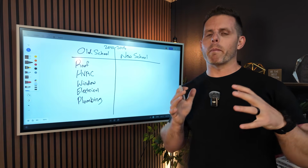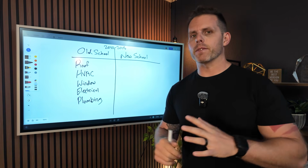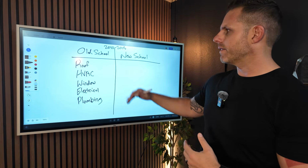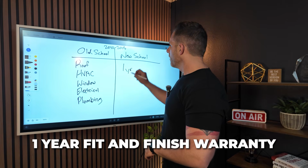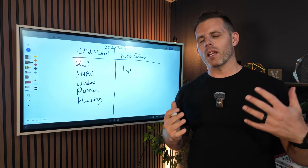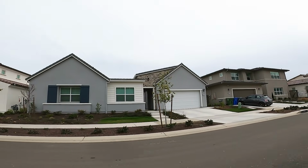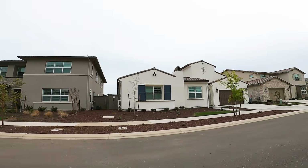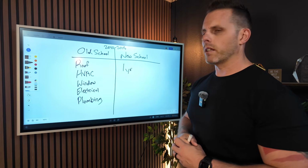Now, the cool thing from a maintenance standpoint when it comes to new construction is it's a completely different world than buying resale, and touching on some of the things that we touched on in the left-hand column. So first, year one, you're going to have a 1-year fit and finish warranty. This is basically your bumper-to-bumper warranty on your home for the first year that you live in it. So when you take possession to the exact 12 months later, you're going to have a 1-year fit and finish on things that are not negligent, but things that should have been done by the builder.